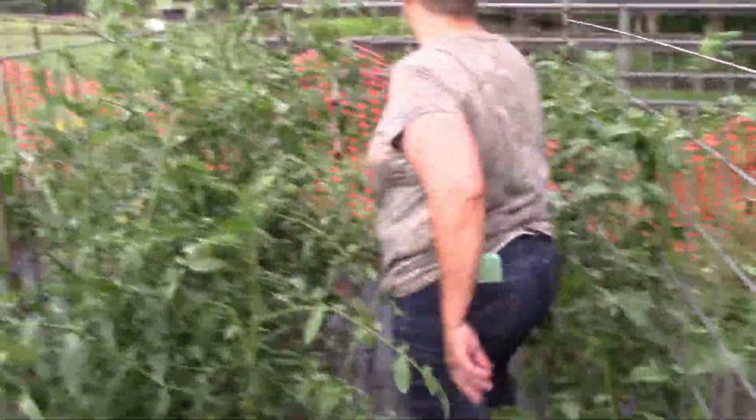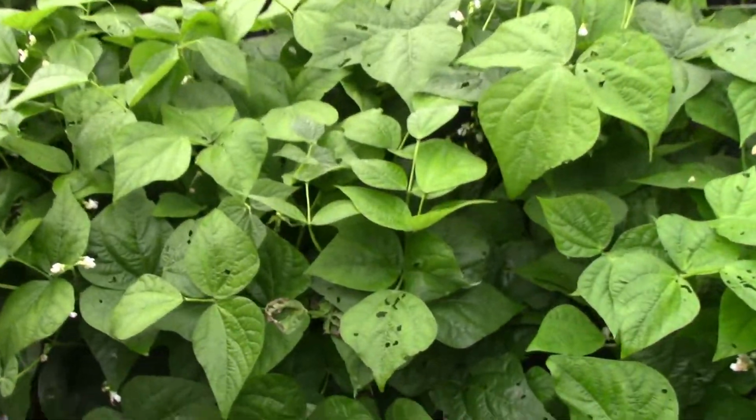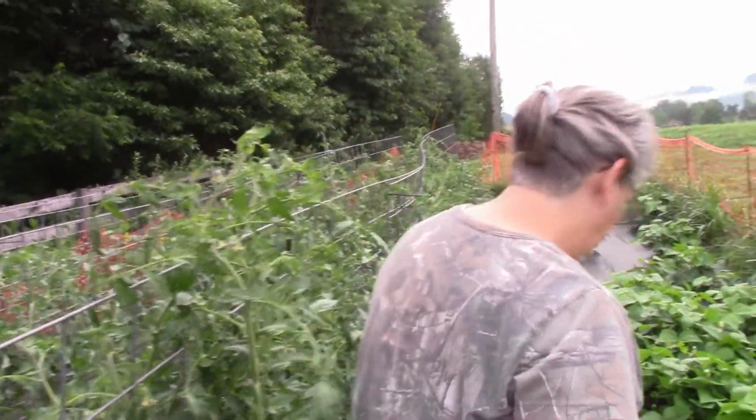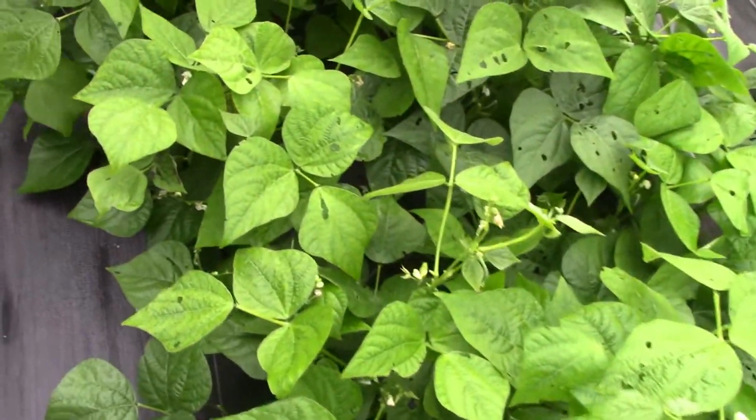Let's walk over to the beans. They're full of blooms. They're beautiful. These are Blue Lake. There are some tiny beans on there, not a lot. But I saw several little places whenever I was looking at this last night that looked like it had been chewed off. So the rabbits are eating my new green beans. That don't make me happy. But surely we'll get some out of this. Hopefully the rabbits will leave some.